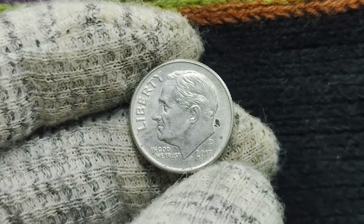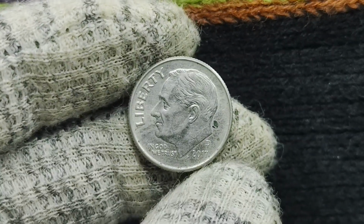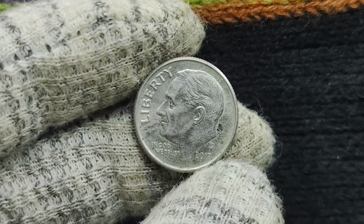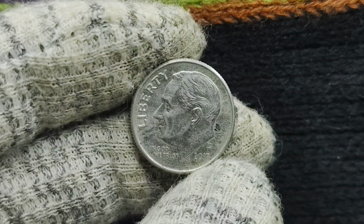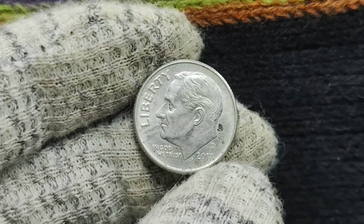We're diving into one of the most exciting and rare topics in the world of numismatics. If you've ever wondered about the hidden treasures in your coin collection, or even those you've found in your change, then you're going to want to stick around.